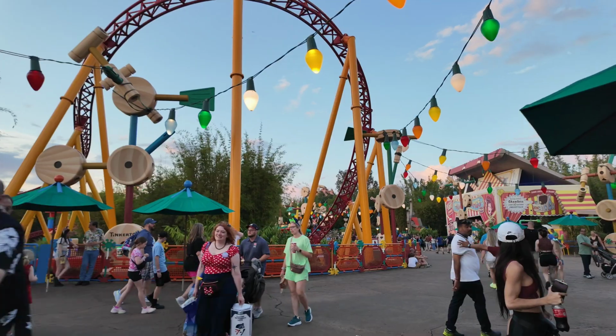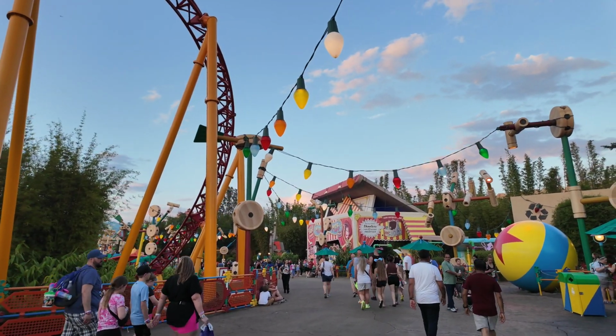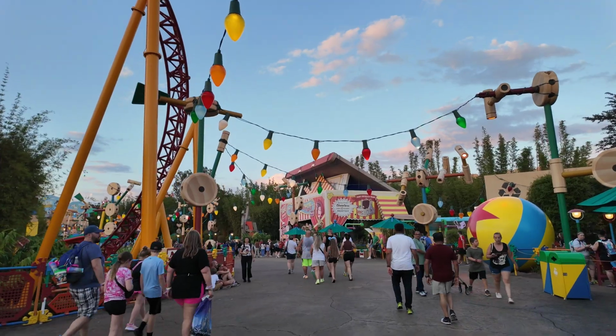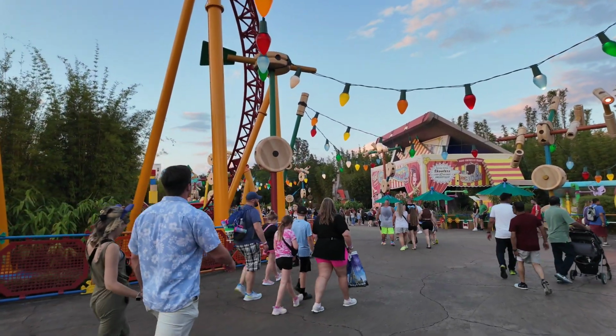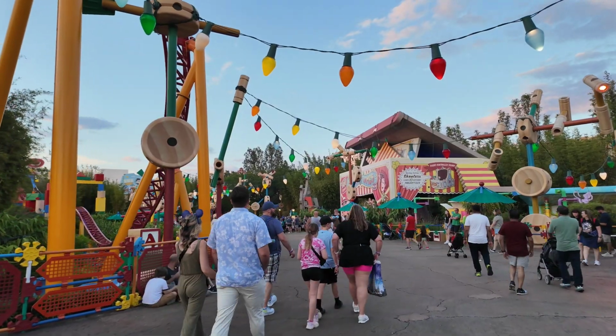I love it at night time, so pretty. It is really cute. Saw the little fairy lights come on. It's like 2 different parks, day and night, at Hollywood, especially in Galaxy's Edge and here. Look at the sunset, buddy. It's worth doing both day and night, for sure.